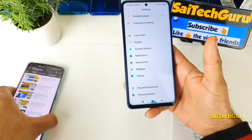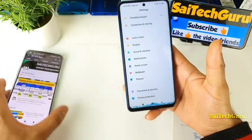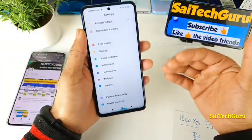I think I have already uploaded plenty of videos on the Poco X3 in terms of audio performance and a loudspeaker test as well. So that will help you a lot.